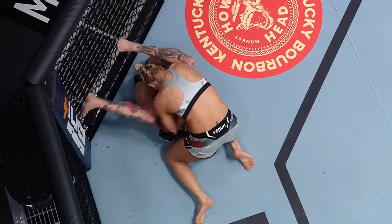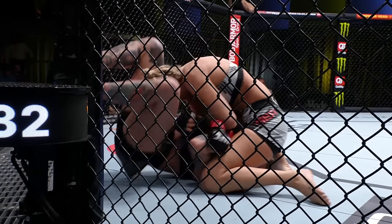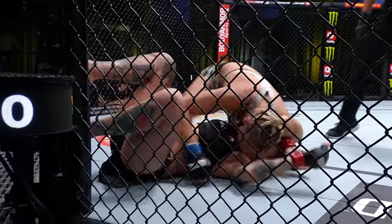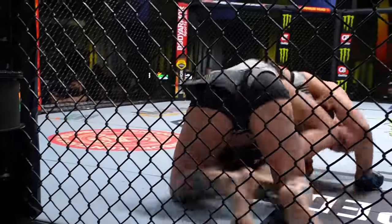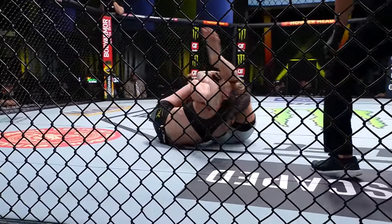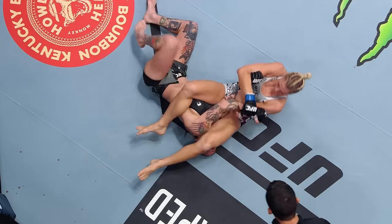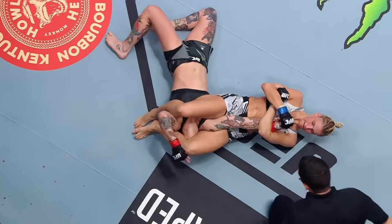Maybe an armbar attempt. She's holding on to that right arm of Jessica Rose Clark. Nice job to not, she knew she didn't have that. Tries to go to the back, now she's got it again. That's beautiful. She's controlling the head there. She's got a good position, that's tight.